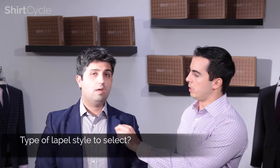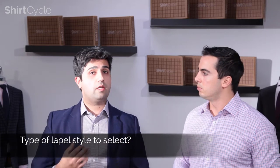Got it. So what kind of lapel here would you recommend? So there's two different types of lapels. There's a notch and the peak lapel. I'm currently wearing a notch, which is what I would recommend for the office. The reason why is that it's a little bit more conservative as opposed to the peak lapel, which is a little bit more for social events. You'll see the peak lapel more often on tuxedos and not necessarily for office wear.